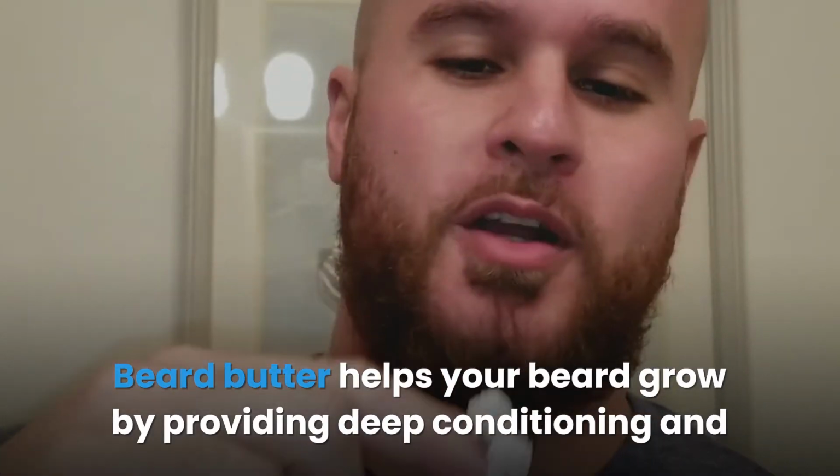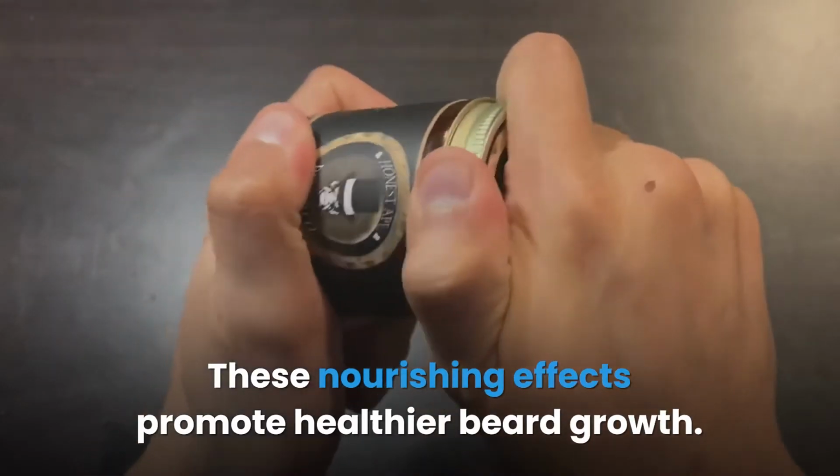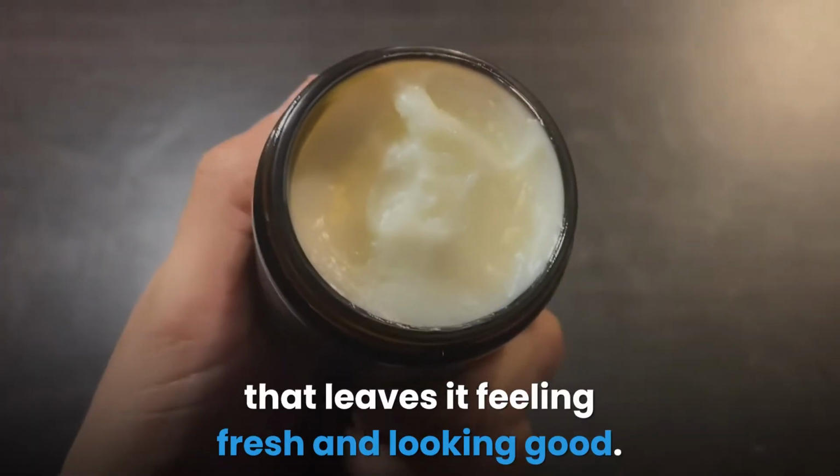Beard butter helps your beard grow by providing deep conditioning and moisturizing effects to your beard and skin underneath. These nourishing effects promote healthier beard growth. With that, beard butter also softens the beard and gives it an appealing sheen that leaves it feeling fresh and looking good.